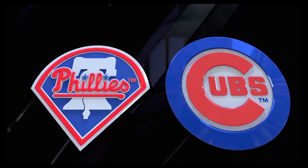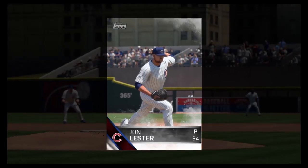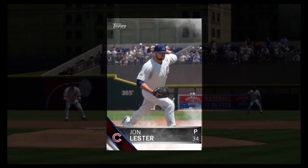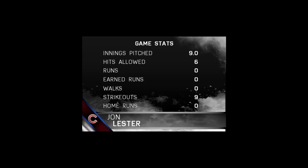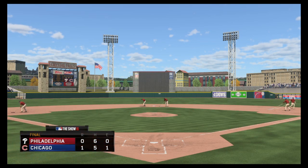And guys, we were treated to an excellent pitching performance in this one by the gentleman you see right here, John Lester. He's our tops player of the game. Yeah, definitely no debate as far as I'm concerned. He was really in complete control the whole way through. Only really got into trouble a few times, and he winds up with a complete game shutout.